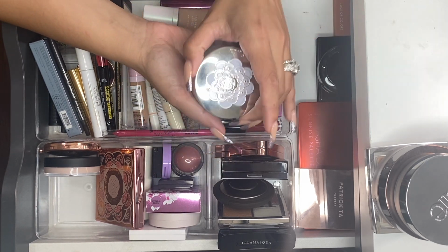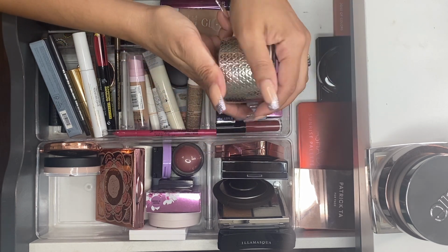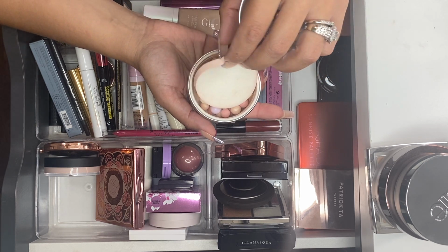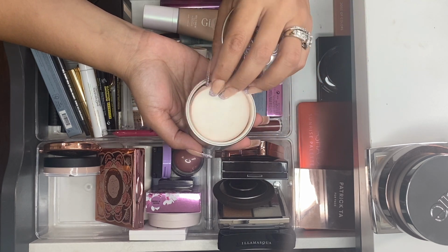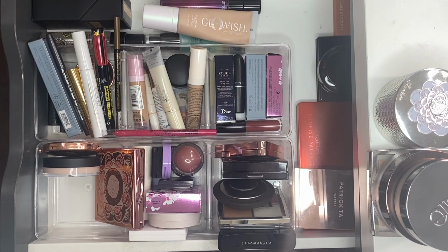So the other powder that I had in here was the Guerlain Meteorite, the shade 3 medium. Yeah, 3 medium. I like this one a lot. I do use it as a setting powder as well. There's a lot of product in here. I am gonna go ahead and pull it out.